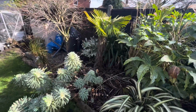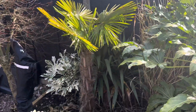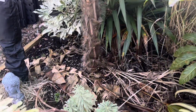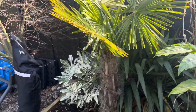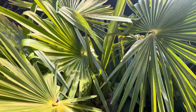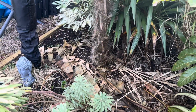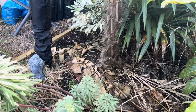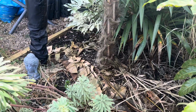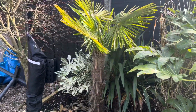It's leaning slightly anyway. So I'd use this opportunity just to do a bit of a shout out. If there are any palm experts out there that would give me any advice on this one, like I say, it is shooting from the middle, so everything looks okay, but would you dig this up? I've got a load of lacquer pebbles that I could put in the bottom. I've got perlite, vermiculite. I could really dig this out.